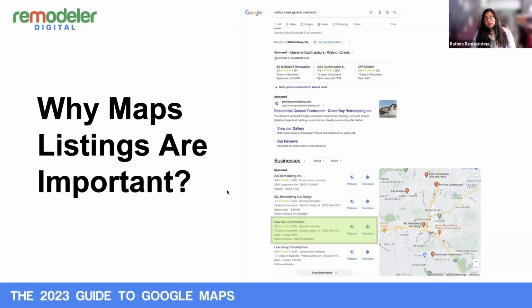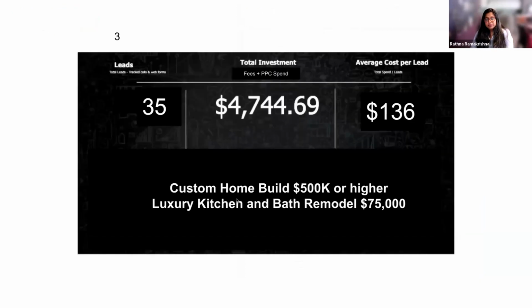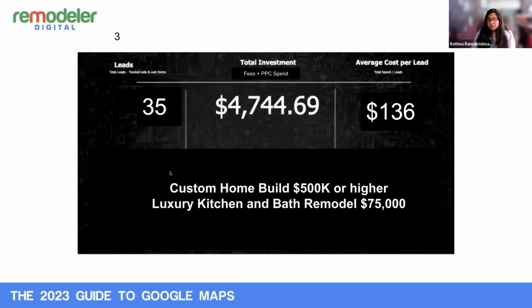So if you want to fall into the 3-pack and get those 44% of clicks, you should be focusing on your Google business profile. So this is again an example where through the calls, we were able to get them 35 leads. Cost per lead was $136. This is a custom home builder, 500K or higher. They only do luxury kitchen and bathroom remodels of $75,000.